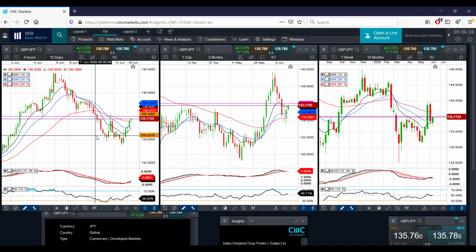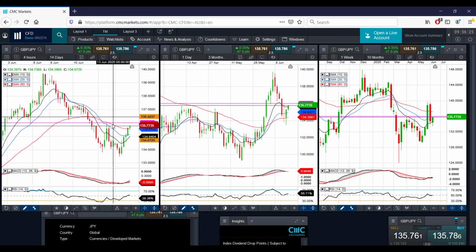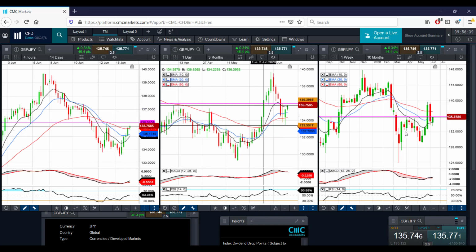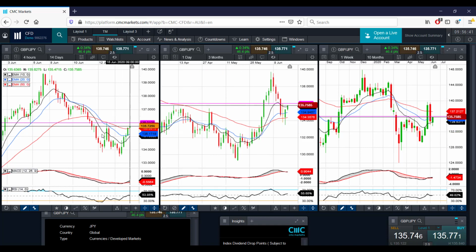What I'd like to see is for the market, potentially on the 4 hours or even the 1 hour, consolidating underneath this level, so creating less of an overextension on that move, and then a potential break higher and a continuation of the daily and the weekly move. Another potential scenario is if the market breaks through that level currently, then I'll be looking for a pullback to test that level from above.